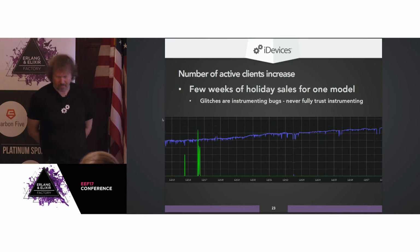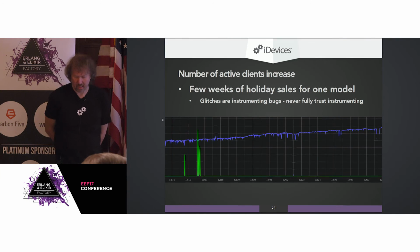This is kind of business data that the company really likes to see. This is a number of clients over a couple of weeks. So although this is system testing, this is actually tracking the sales. So you can see how the clients are going up. And the glitches are glitches with pulse. So they're not going up and down every day, but we have some problems instrumenting there. That's one thing you have to keep in mind, that your instrumenting system also has problems. So you should always take whatever it tells you with a grain of salt.